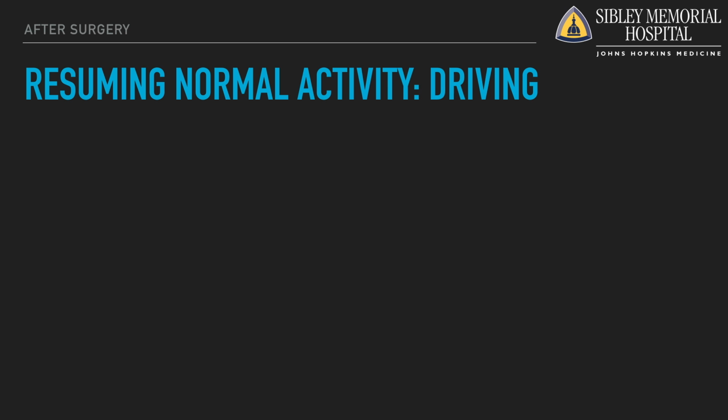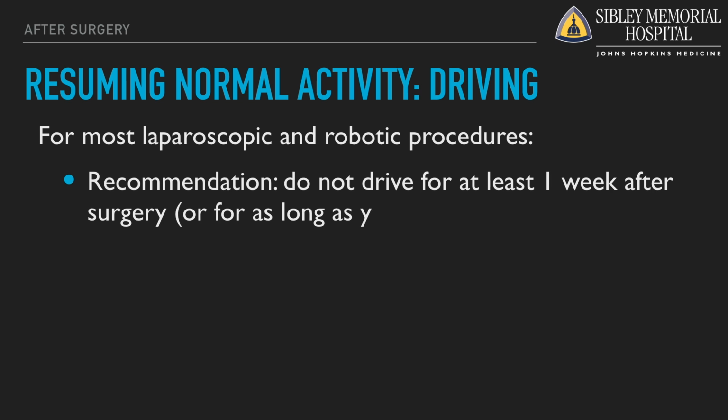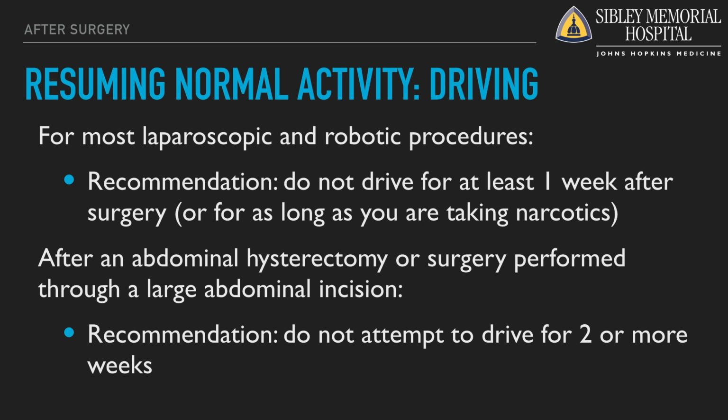So we're nearing the home stretch of our program. Let's talk now about resuming normal activity. For most laparoscopic robotic procedures, it is recommended that one not drive for at least 1 week after surgery, or as long as you're taking narcotics. After an abdominal hysterectomy or surgery performed through a large abdominal incision, we recommend not attempting to drive for 2 or more weeks.